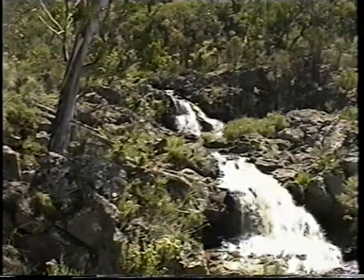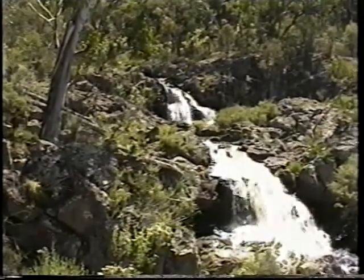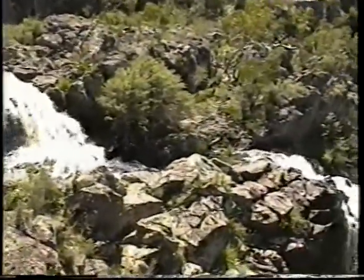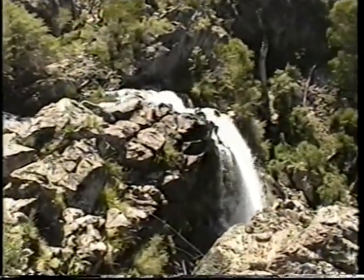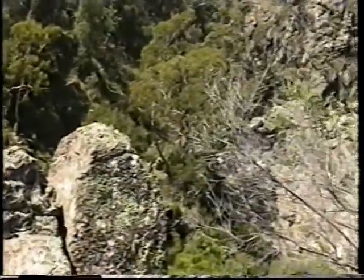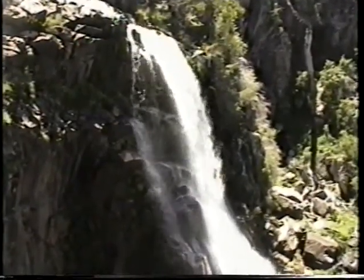Way in now to the Snowy Mountains National Park, and this is Little River Falls. It's the start of a drop of 610 metres over 14 kilometres where it's carved its way through the Great Gorge. This drop is 31 metres.